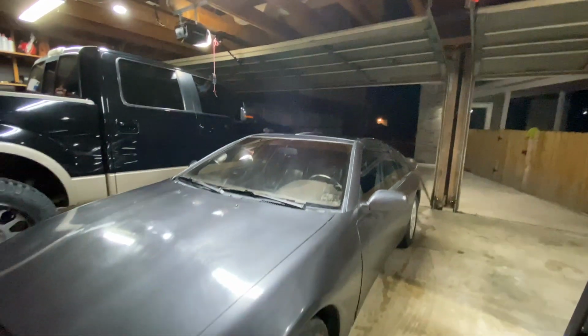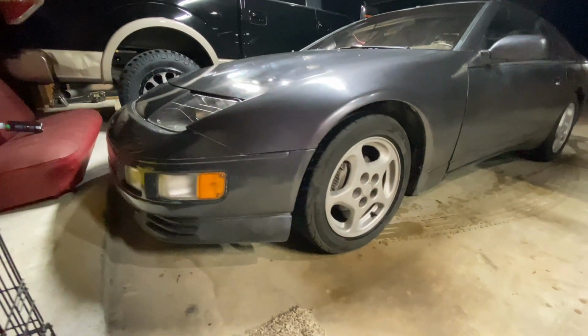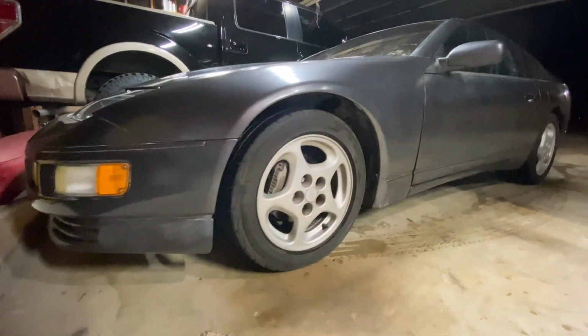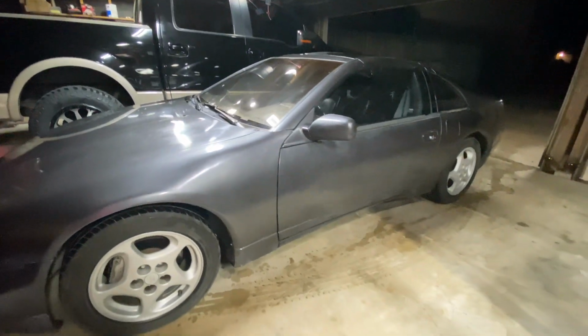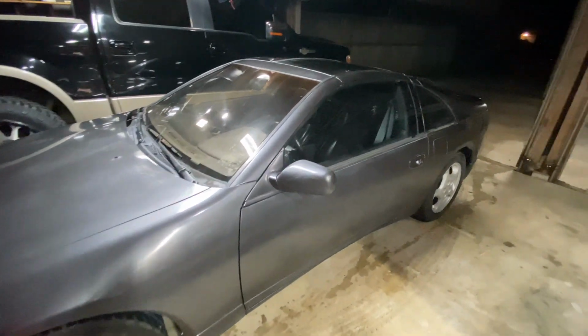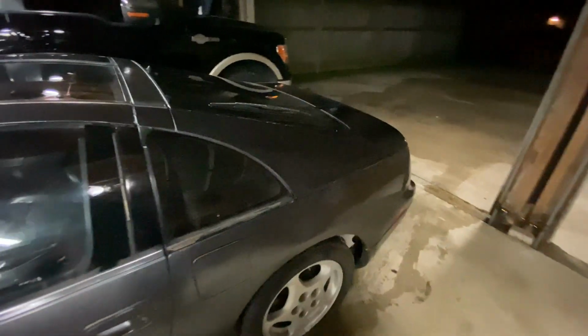All right, guys, there you have it. Tried to clean it up as much as I could. It's still a little dirty, but we'll get it detailed. You guys know that I have my guy that does all of my details.